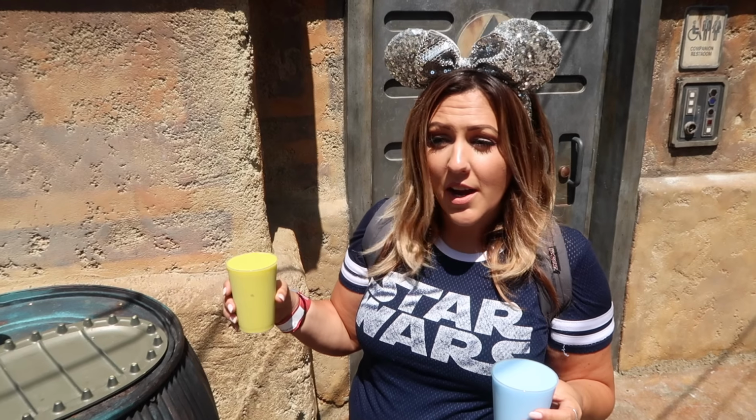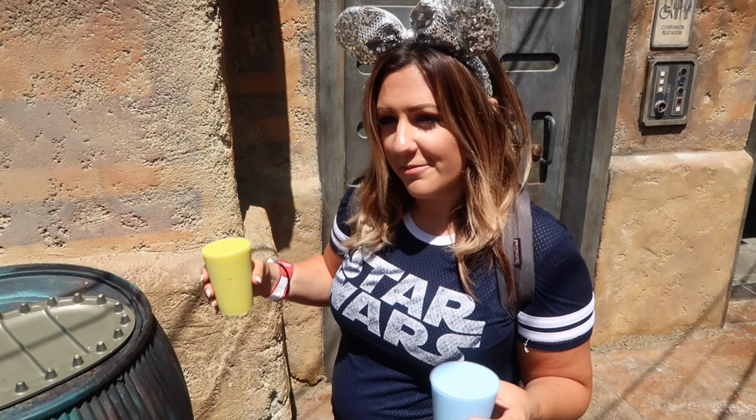Now, to do the little hack to swirl it, they don't personally do that, but you can ask for an extra cup and pour it in. We're going to show you how to do all that. All right, let's see how good your technique is. First, we're going to taste it. Okay, so green milk. All right. Here we go.